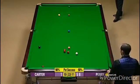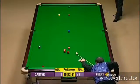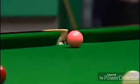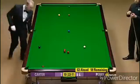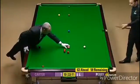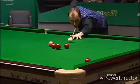I mean, the standard both players are producing. Look at that, they're both at 90% pot success rate, so that's very good. And a lot of the frames have been won with, you know, one visit.